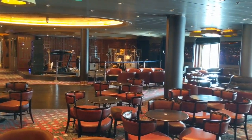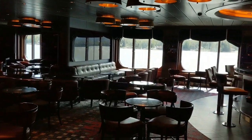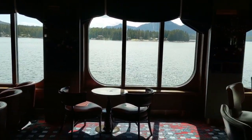Then the Rolling Stone Lounge also has window seating available. Again, same thing with the curtains. The curtains may close as you're sitting there, and I wouldn't expect the bars to be open during the day or early morning.